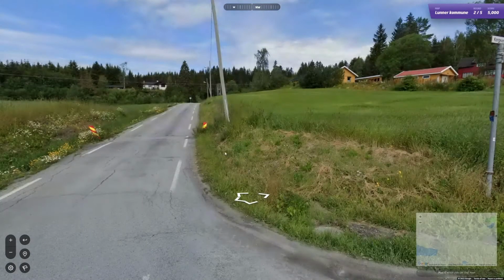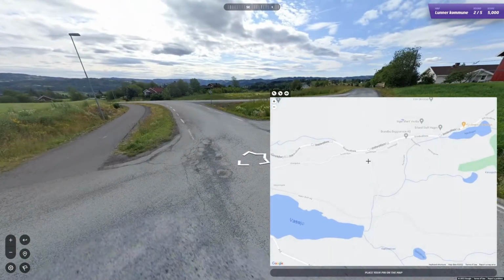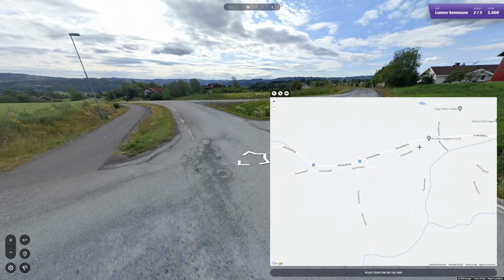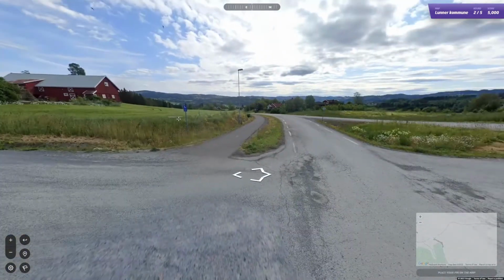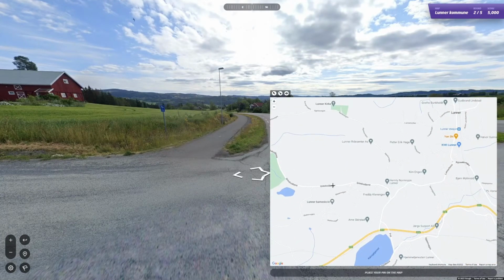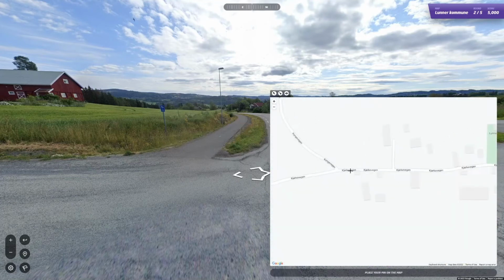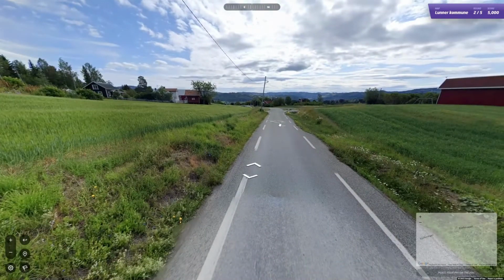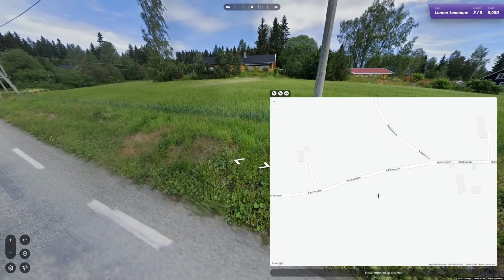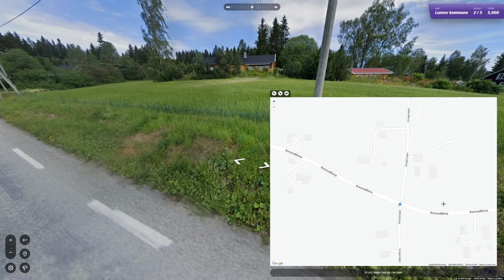Now let's see. Kind of strange that the name of this road isn't listed here, but at least it's a proper crossroads. So let's say that we are on the Grindvoll Road. And we were 3 kilometers away from Lunner Station, going that way to the east. And that Lunner Station is over there. Here's the King's Road. And let's see, we are west of it. But that doesn't make sense. We're up here. That makes a lot more sense.